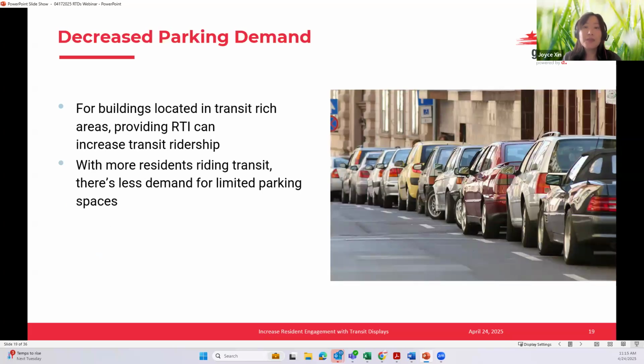It could decrease parking demand. If a building is located in a transit-rich area with real-time information, transit ridership can be increased, and with more residents taking transit, there's less demand for parking space.